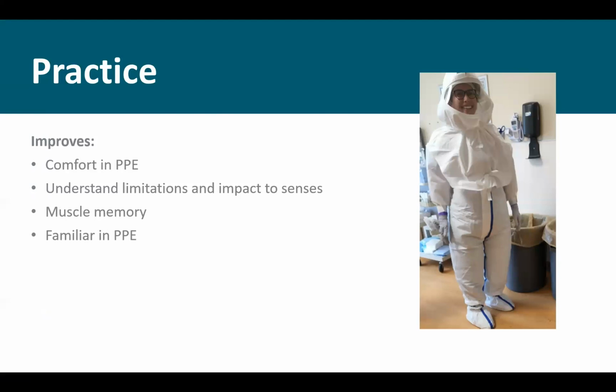So practice in the PPE helps with comfort and understanding of your limitations while in the PPE. It also can impact the type of sensories you have in your PPE. For example, for a viral hemorrhagic fever, some places are wearing 2 to 3 layers of gloves, which can decrease your tactility, your sensory in your hands. And practicing with multiple layers of gloves helps you get more comfortable with performing your day-to-day tasks. It also improves muscle memory.